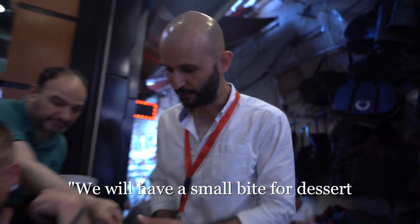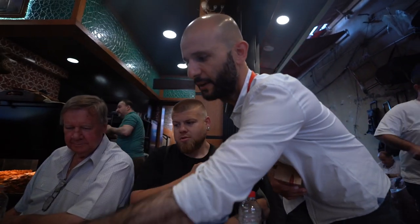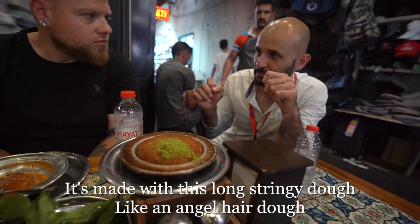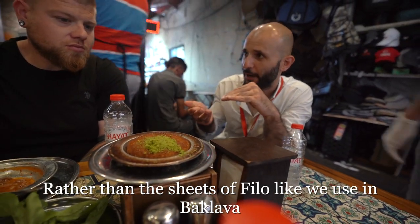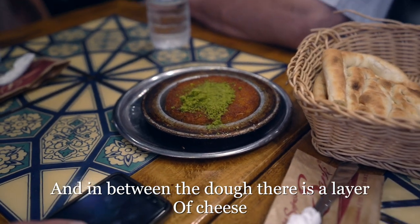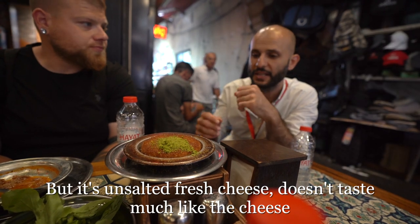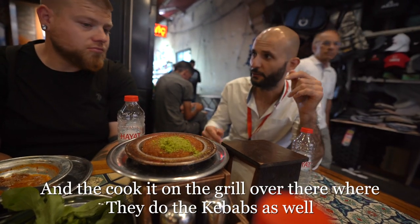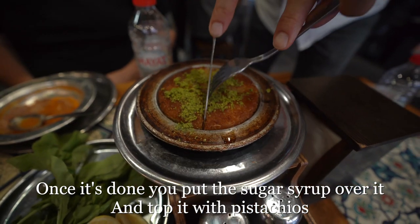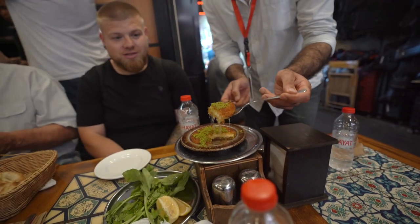We'll have a small bite of a dessert that we call Kunefe. K-U-N-E-F-E. It's made with this long stringy dough, like an angel hair dough, rather than the sheets of the pie dough like we use in baklava. And in between the dough, there's a layer of cheese, but this unsalted fresh cheese doesn't taste much like cheese. And they cook it on the grill over there where they do the kebabs as well. Once it's cooked, you put the sugar syrup over it and top it with pistachios. Oh yeah, it sounds good.